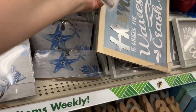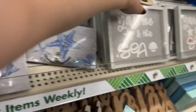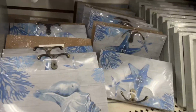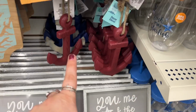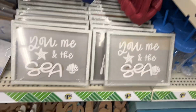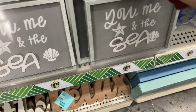Look at this. Okay, this is in the wrong spot. Let's put that up there so we're not making a mess. Okay, so look at this. Ethan, can you put this with those hooks? Can you hang it for me? Thank you, baby. And then they have the white ones. They have the blue. Let's see. That's red, and then they have the blue ones here, too. They have the blue and the red, "you and me and the sea."